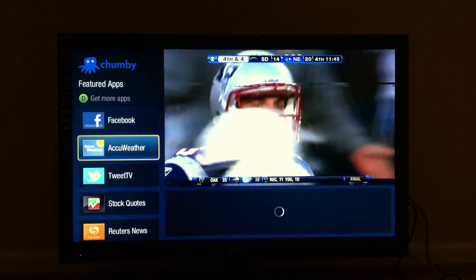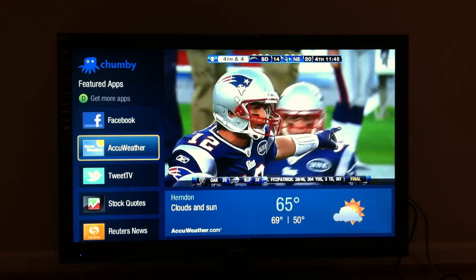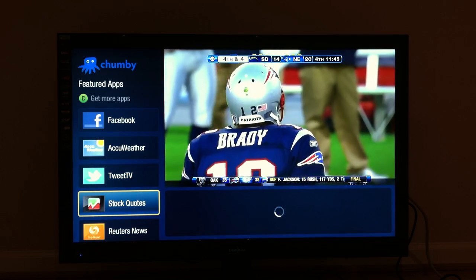They also have other stuff. The widgets are again on the bottom. You can go full screen by clicking on these, but I kind of like just having stuff up there while the video is actually up there.